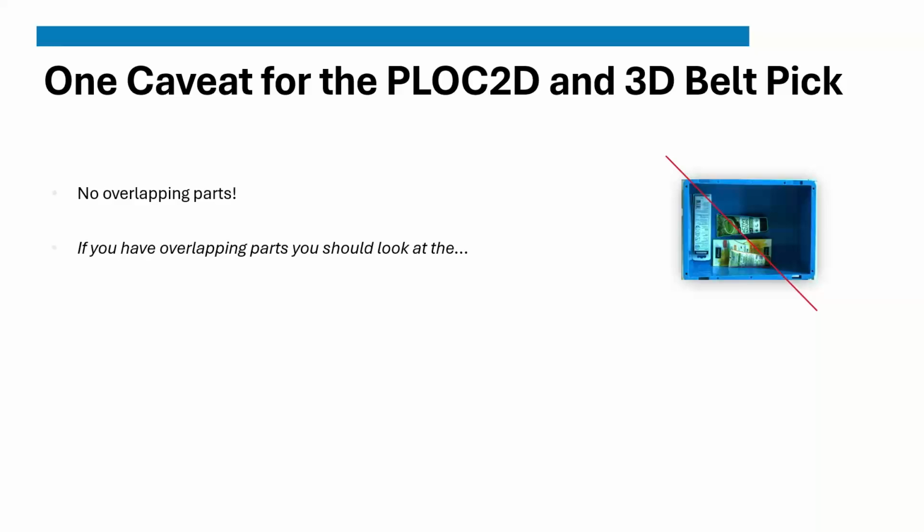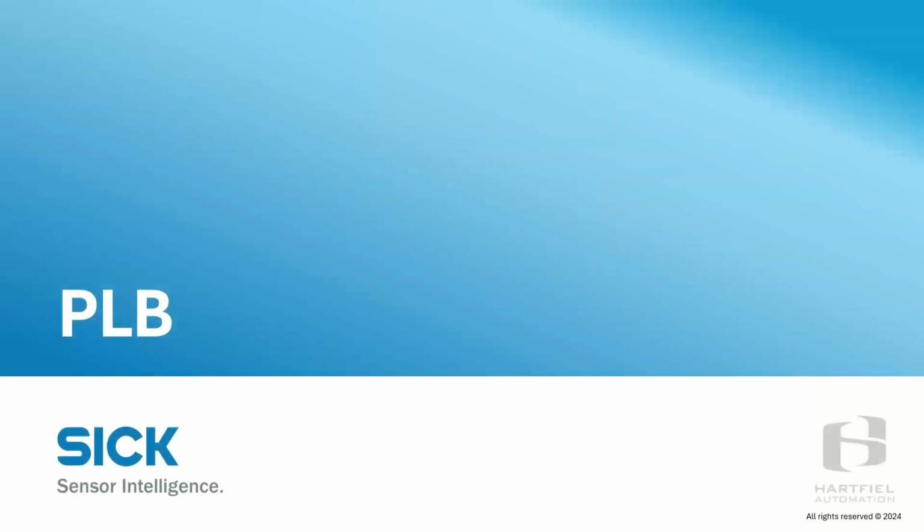So one thing that I want to mention is that for both the PLOC2D and the 3D belt pick, we don't want to have overlapping parts. The 2D image can't really handle that, and the belt pick is really going to just treat those overlapping parts as one large part. If you do have overlapping parts, that's where Nick is going to talk about the PLB.